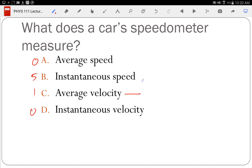So we can just compare between average velocity and instantaneous speed. Instantaneous speed means how fast you're traveling at an instant. Average velocity is going to be the average speed with direction. Does your speedometer give you the direction? No. So it can't be a velocity. It has to be a speed. Now, if you have a compass in your car, you can combine the two to get a velocity. And it's instantaneous because it changes very quickly.